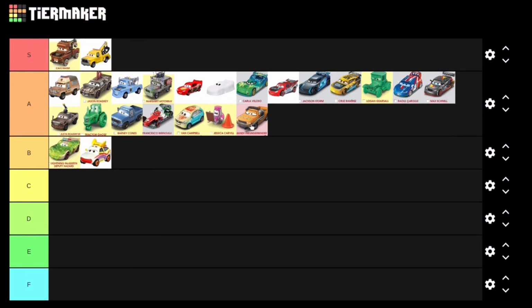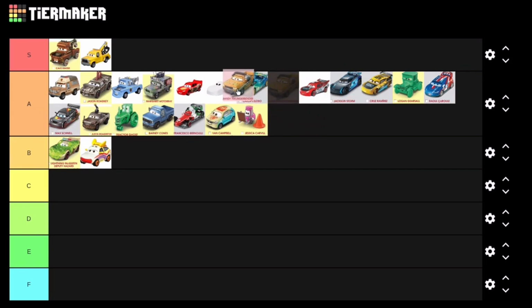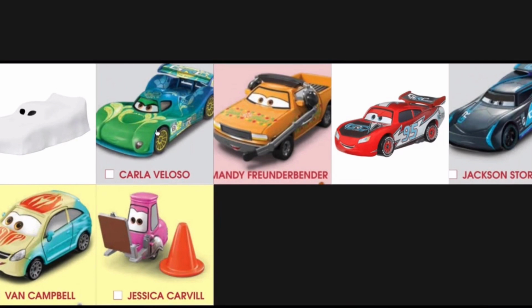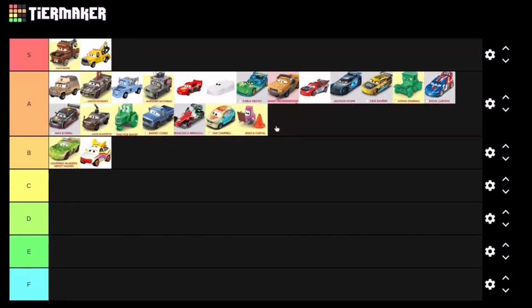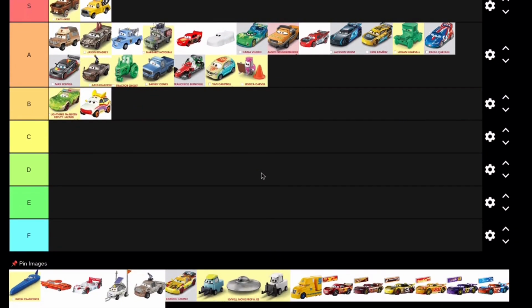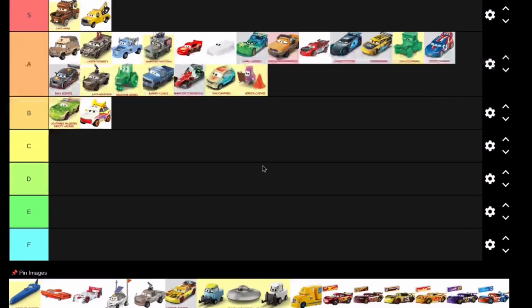I can't put her too low because she is an uncanceled car. I think I'd put her just above... actually, you know what? I think maybe just behind GRC Carla. Break up Carla from McQueen, I think, because Sally didn't like them being next to each other anyways. So I'll put Mandy Frenderbender there, because I can't score her too low since she's a car that was canceled before and now is uncanceled. But then again, she could be better.